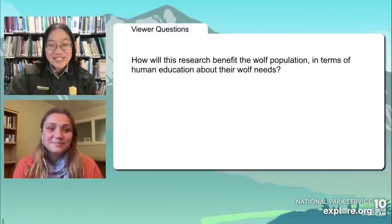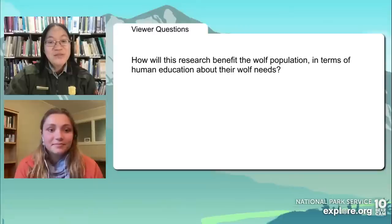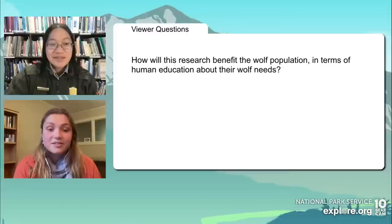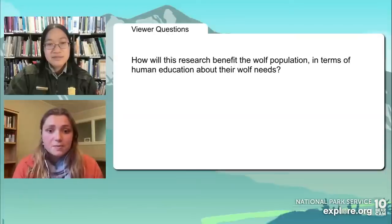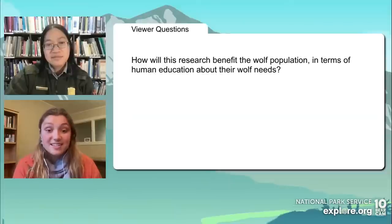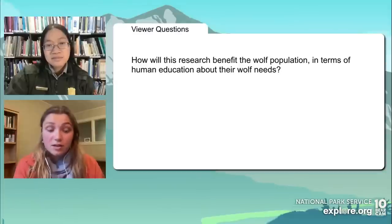And then another question: how will this research benefit the wolf population in terms of human education about their needs? Yeah, good question. I think that understanding wolf diet and publicly spreading discoveries about wolf diet is really important, because a lot of wolf hatred is predicated off of this idea that they're killing machines and that they're going to go for your livestock and that they're going to go for all the deer you want to hunt or whatever.